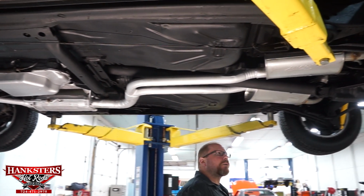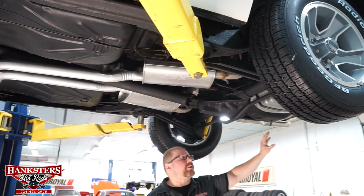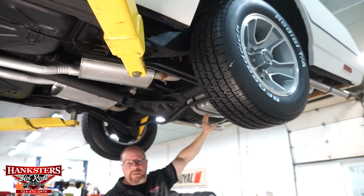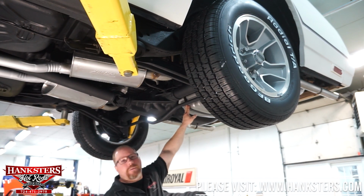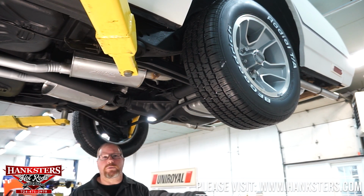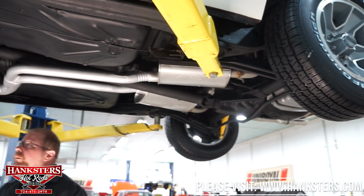And then if we go all the way to the back of the car here, the fuel tank, again, you can tell how well the car's been taken care of. This fuel tank is in immaculate condition here. There's no dents or dings whatsoever. All of your mounting hardware is all in great condition, including those straps. As far as the rest of the car, there's only one more thing to go over.